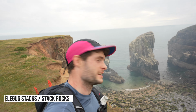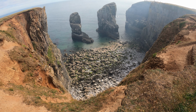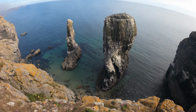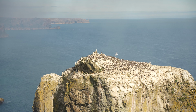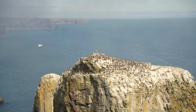So behind me is Stack Rocks, or Elegug Stacks, which is the Welsh translation for guillemots. These are 30 meter high stacks that just protrude from the seabed. They used to be part of the cliffs, but millions of years of erosion started with a crack, then an archway. The archway collapsed and you're left with the stacks. Stunning. They're a really important breeding ground for birds, including guillemots, razorbills, and shags.